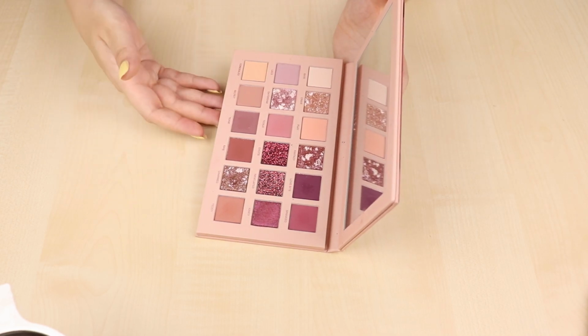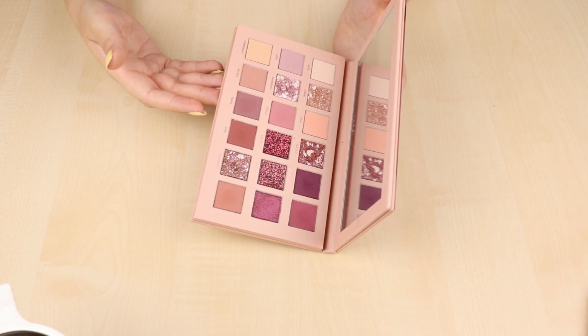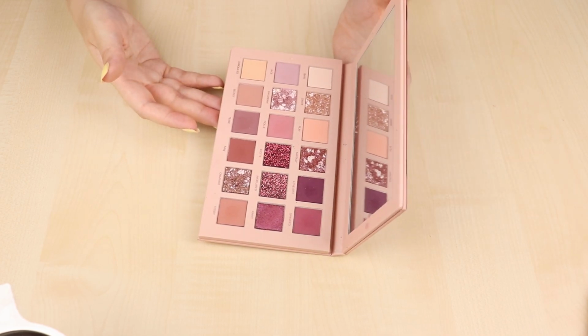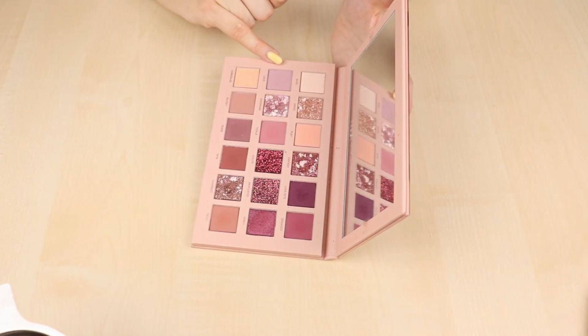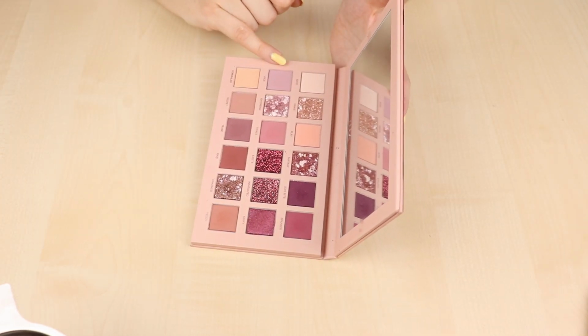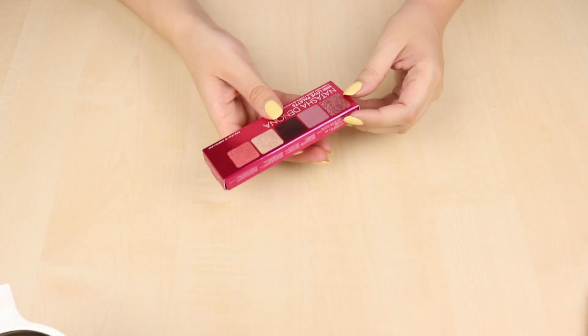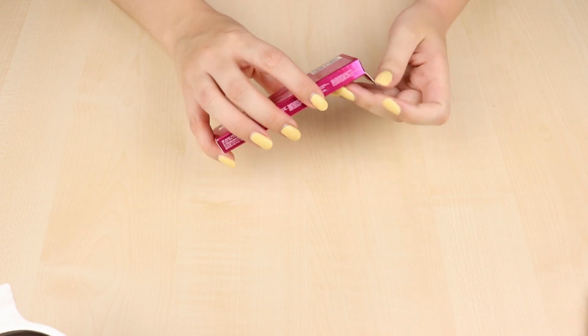But I'm definitely going to be keeping this one. I think this is the most expensive eyeshadow palette in my collection, so I'm not going to be throwing this away. And this particular shade, this matte lilac shade, I've used quite a lot since I got this one. Next up we have the Natasha Denona Mini Love palette.